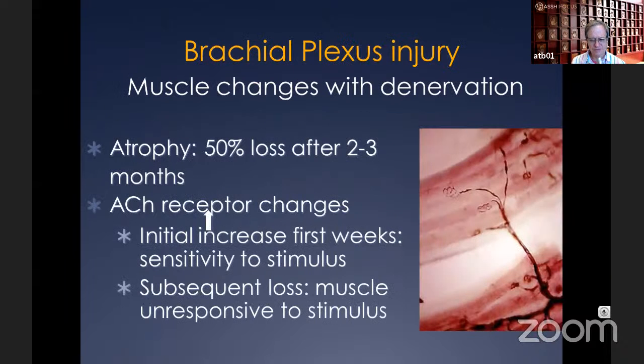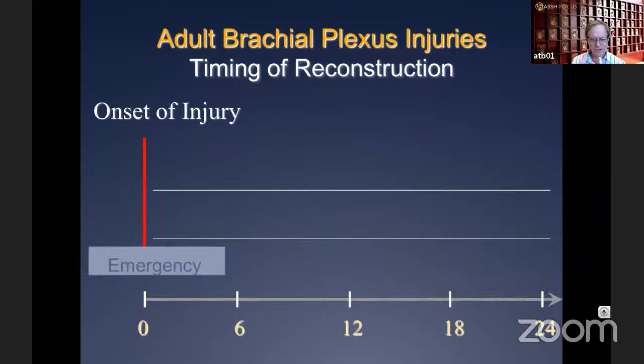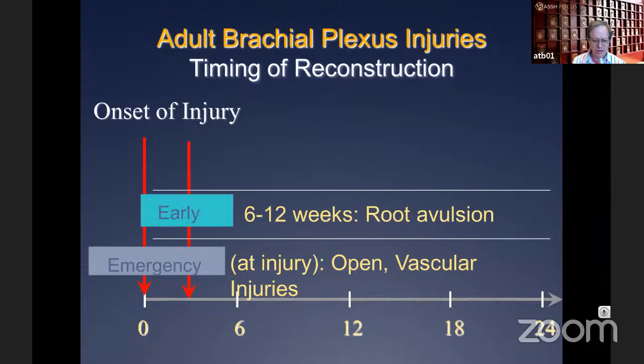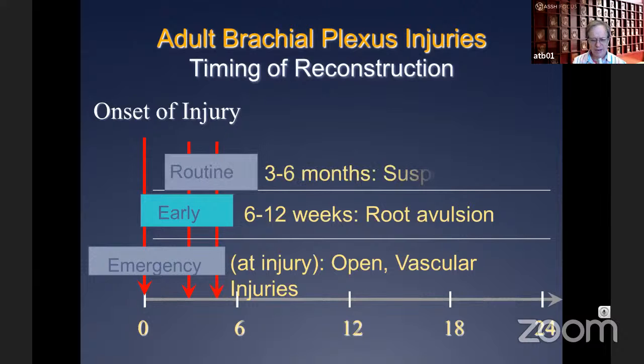And again, with muscle atrophy, these acetylcholine receptors also tend to diminish ultimately and make the muscle unresponsive to a stimulus. So, timing of reconstruction: an emergency or at the time of injury, typically we don't see these injuries. Sharp injuries with an open vascular injury can be assessed and treated emergently. We've only done a handful of those. Most of ours are closed traction injuries, and we operate early if they happen to come and see us before 3 months, if they have the signs of root avulsion and a physical exam that supports that. More commonly, we're operating in a range of 3 to 6 months post-injury.